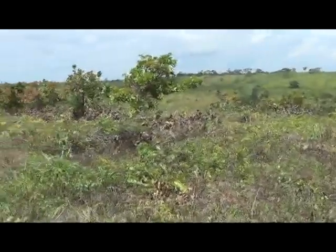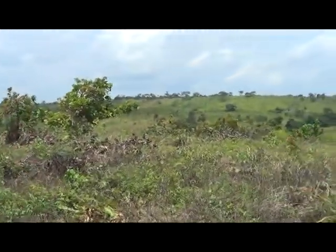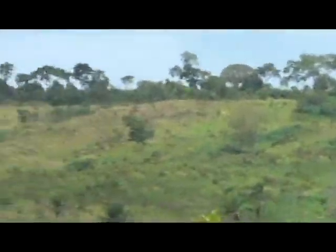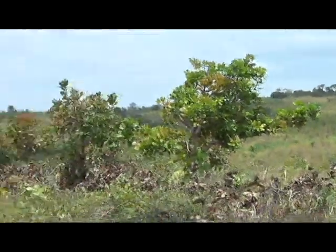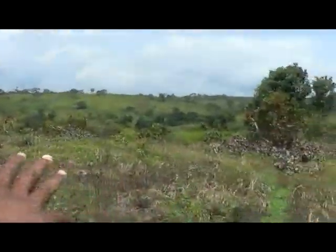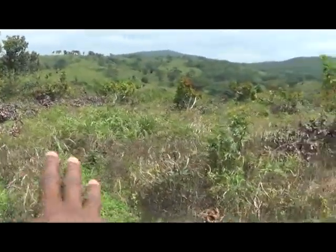Here, it's good. All this part is our plantation. You see, from here to the top there is our plantation. And you come down on the left side, here is our plantation. If you go on the right side, here it's also our plantation.